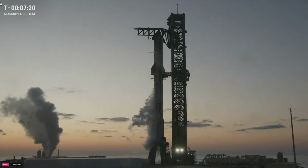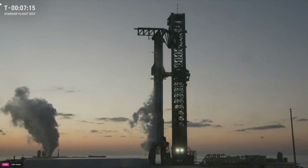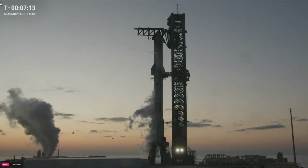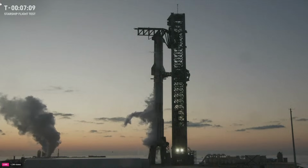The data gathered from Polaris Dawn missions is invaluable, much like the data that we're going to see after today's flight test of Starship. So we're coming down to T-minus about 7 minutes. Let's check in with Dan.